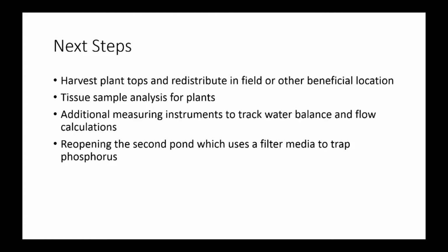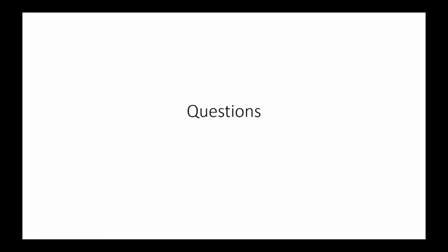And then we'll be looking at reopening that second pond. We've had some challenges in trying to figure out how to manage that pond appropriately to prevent it from clogging in the system. So we're looking at a couple different approaches and hope to have that finished up for this coming water year to collect data. With that, I'll pause and we can open this up to some questions.